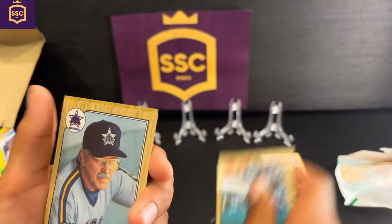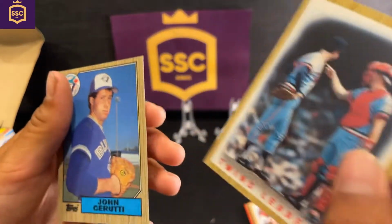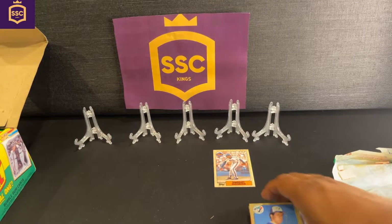Clemens. Dick Williams. Oh, Ron Davis. And whatever that is. I mean, as a Cubs fan, I would like to have pulled, in this team set, either Ryne Sandberg's base card or Rafael Palmeiro at the time. So, I mean, I think this Dwight Gooden's reasonable.